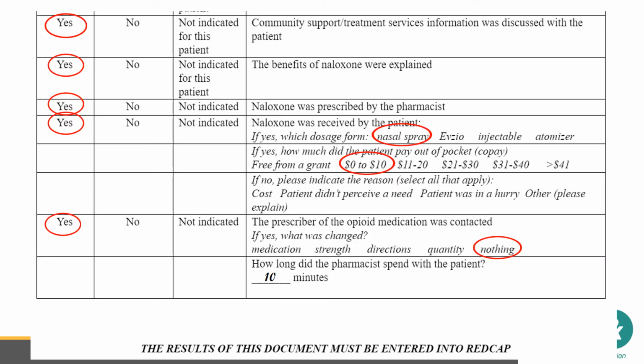And yes, I did discuss community support services information with Sam and provided him with contact information. Yes, I discussed the benefits of naloxone. And yes, I prescribed naloxone to him. I prescribed the naloxone nasal spray formulation. And he also had a very low copay for the naloxone, which was fortunate.